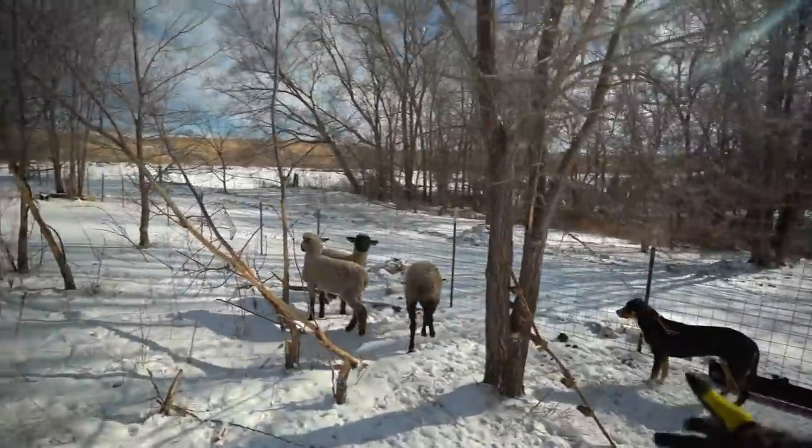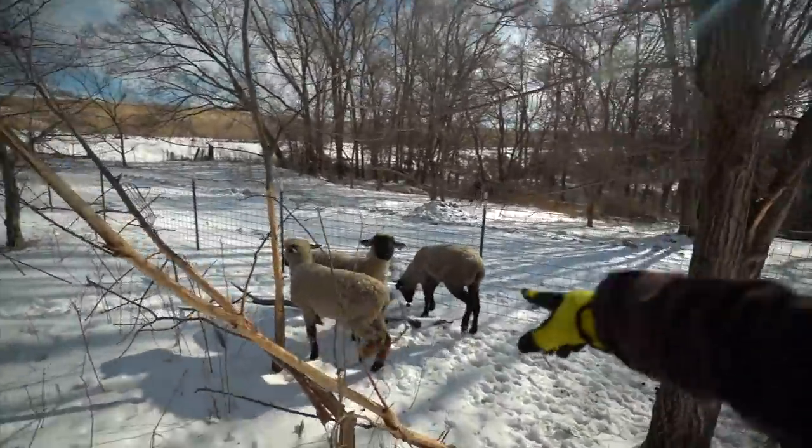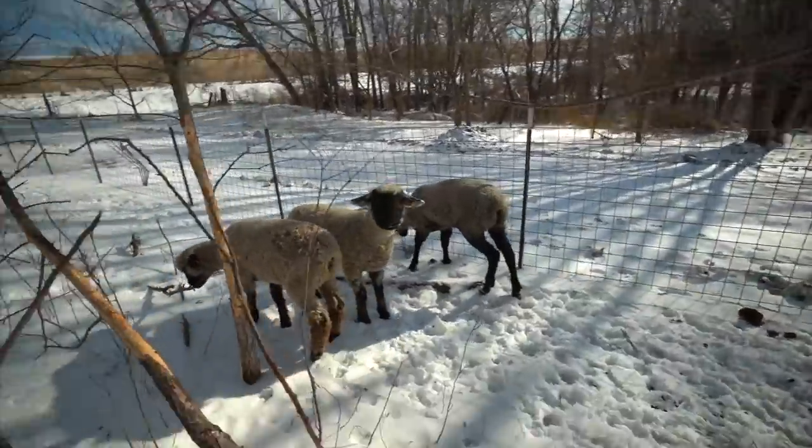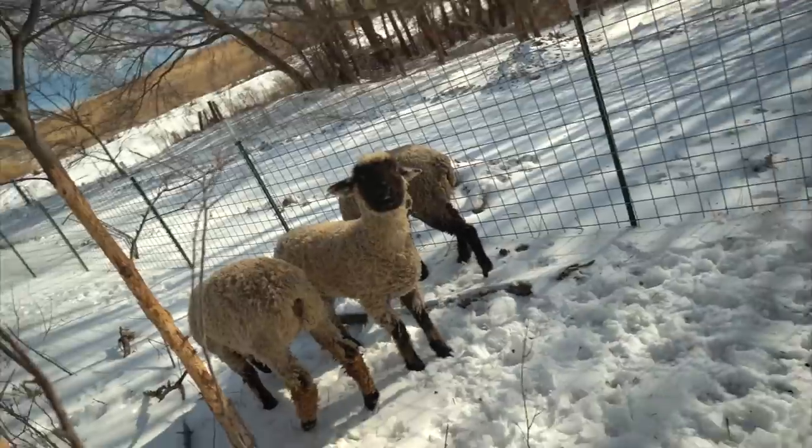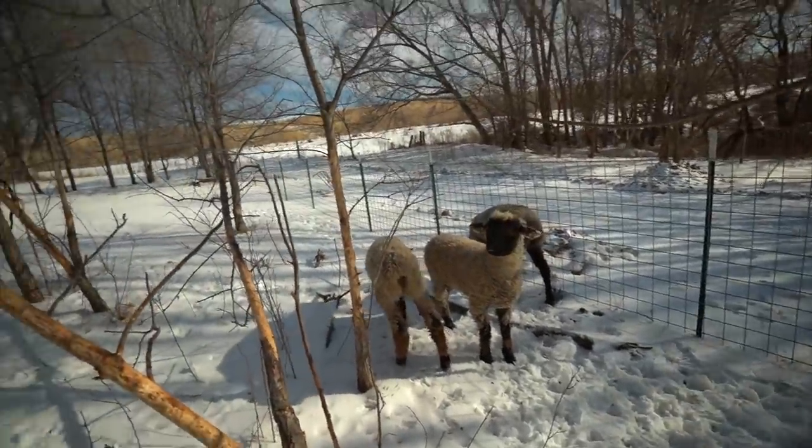I'm gonna give you guys a closer look. This is Chungus, okay? I mean, we could just call her Chungus for now. But she's the super tall one, and these guys are twins. They look pretty much exactly the same. Look at them. They're so cute. They're just chilling. They'll get used to us eventually.